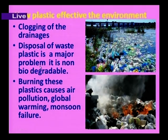Disposal of waste plastic is a major problem. It is non-biodegradable, and we are throwing plastic here and there, isn't it? And this all leads to pollution because it is non-biodegradable. That's why it has been a problem for everyone. Not only for us, it is very harmful to animals also.